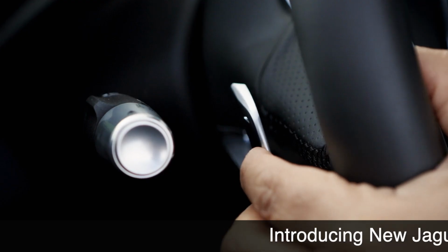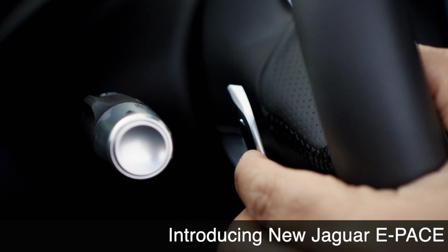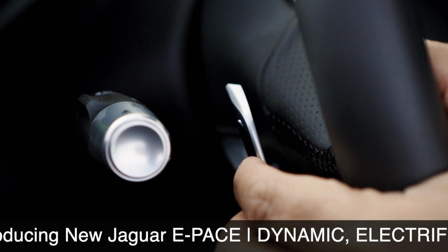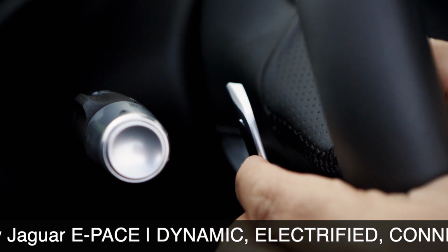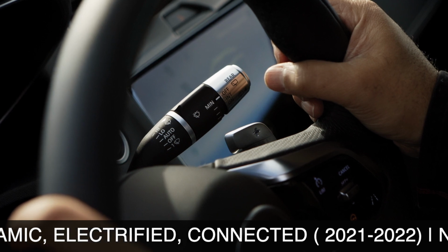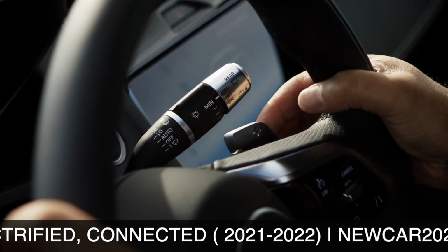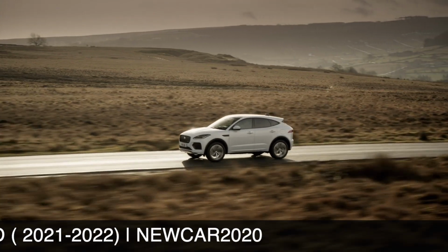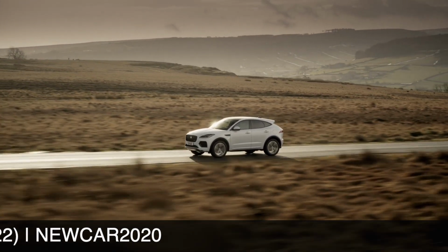The E-Pace is equipped with multiple driving modes, such as dynamic mode, which delivers a sharper, more responsive drive. Configurable dynamics enables the driver to customize the vehicle's driving characteristics by adjusting throttle mapping, steering, suspension, and gear changes, personalizing your specific driving style.